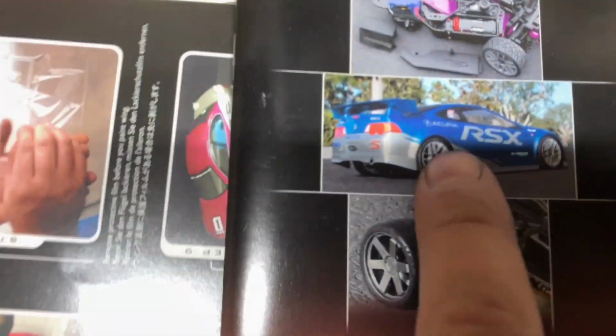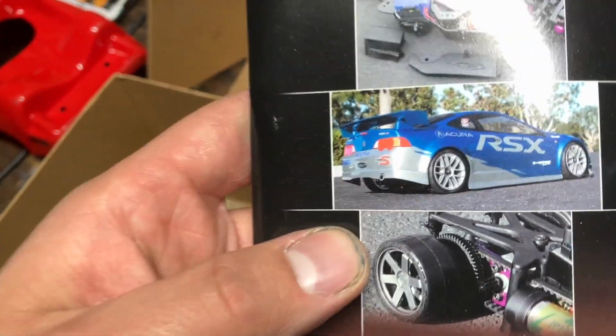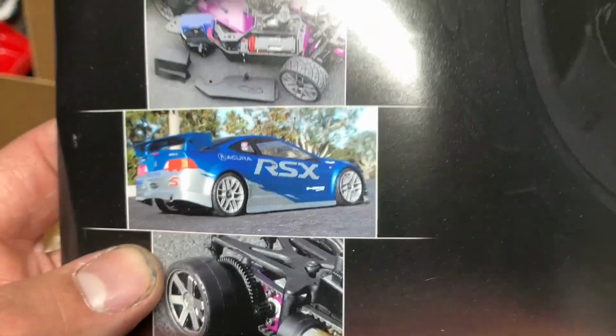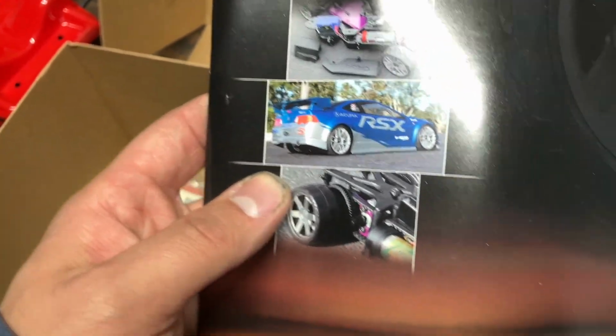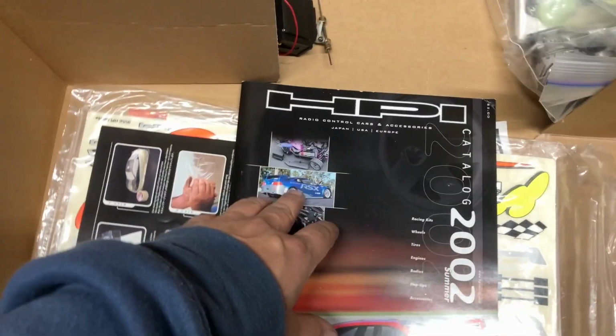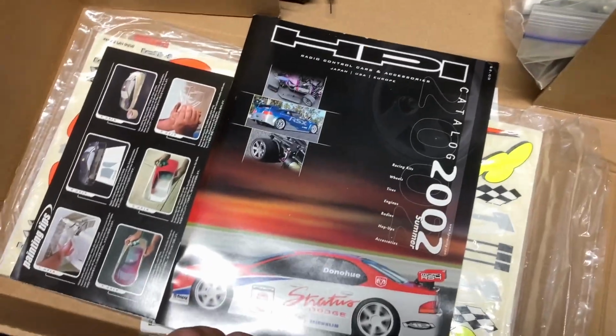RSX body. Whoa. Hold the phone. I want it. No way, brother. Oh my gosh. Yeah, back in '03, the RSX was the top dog. That replaced the Prelude and everything. I can't believe they had a body for it. That's so cool.